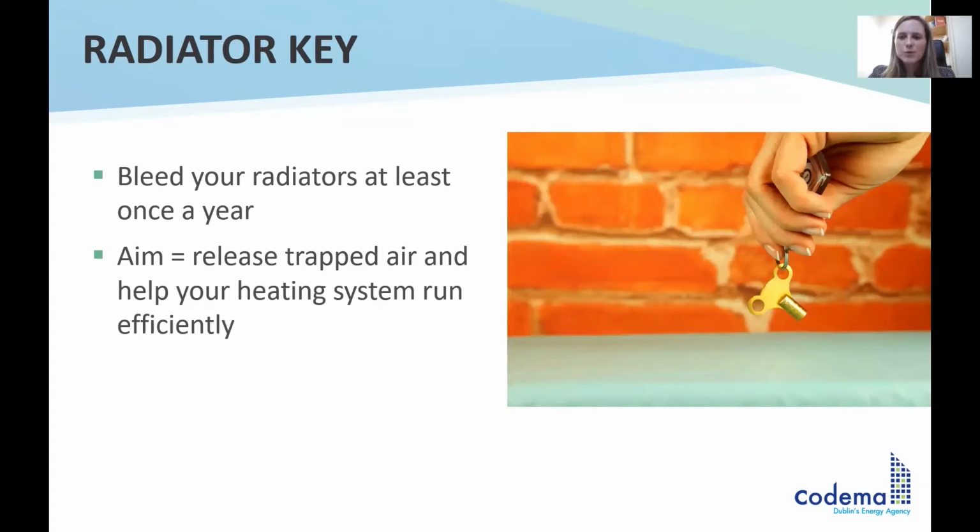And a symptom would be a radiator that is cold at the top but warm further down, or worst case, it's completely cold. And this means that the central heating system is not going to work efficiently, and it'll take longer to heat up a room. So by bleeding your radiators, you can release any trapped air and ensure your heating system is running as efficiently as possible.